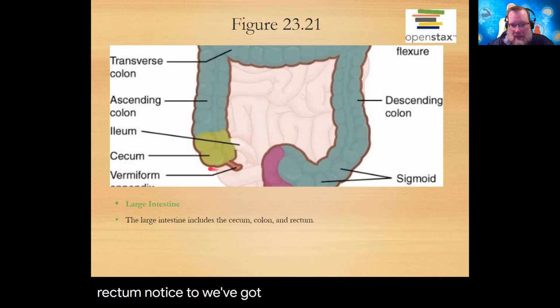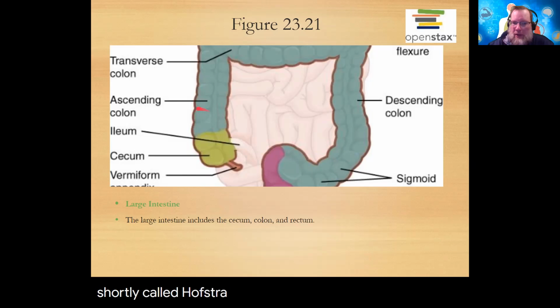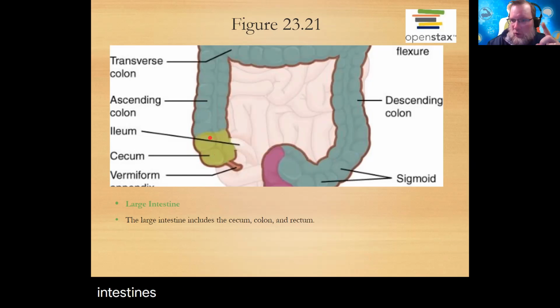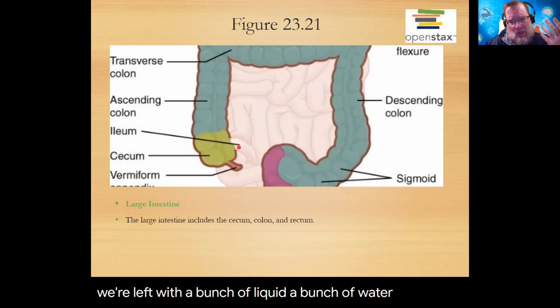Notice too, we've got kind of a pocket here. We've got a curve up here, we've got a curve here, then a big curve here and another one here. The large intestines have little pockets or folds. Okay. So we'll see those shortly, called haustra. And we also have what are called diverticuli. So the colon is slowly packaging and absorbing water. So as chyme leaves the small intestines, the nutrients hopefully have been absorbed. So we're left with a bunch of liquid, a bunch of water, kind of dirty water at that point.